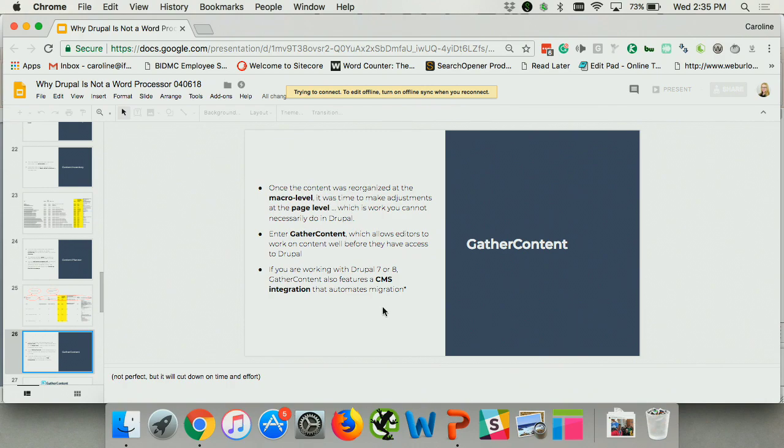Have any of you used this tool? Okay, I've heard mixed reviews of GatherContent. It's the tool that we use because it lets editors get started on their content before the CMS is built. So a developer can start working on the CMS, and the editors can get going with their content planning, particularly for the new and revised content, well before they even get near the CMS.